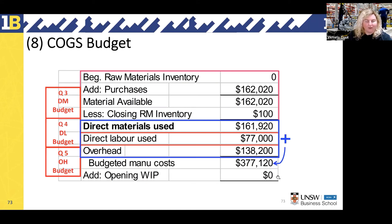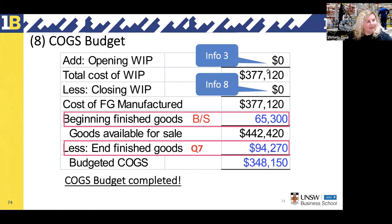Add opening work in process. This is zero. So then we can put in that's our total cost of work in process, minus ending work in process. Everything that started is finished, so no ending work in process. This gives us then our cost of finished goods manufactured.